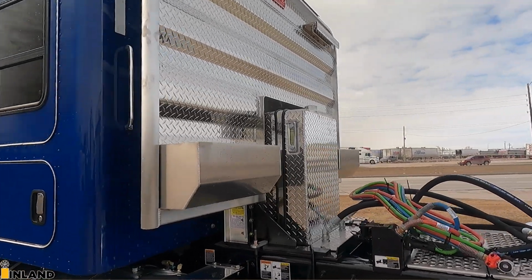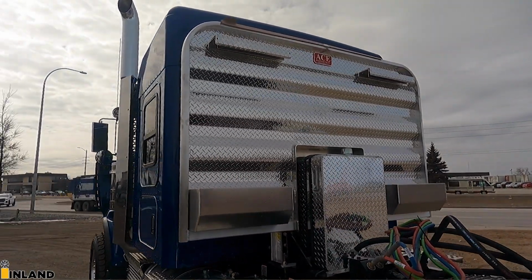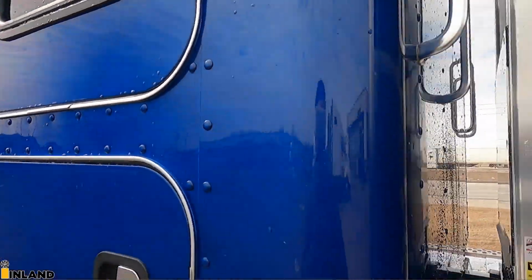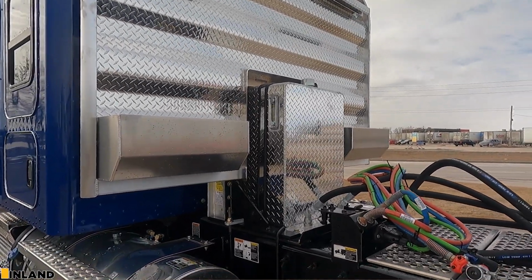Had the guys at Fort Garry Industries put this headache rack on. This is a full width, a 94-inch wide. So it goes from one side of the bunk to the other. So you're not gonna get any stone chips on that nice beautiful paint on the back here. And then we got the upright hydraulic tank on the back as well.